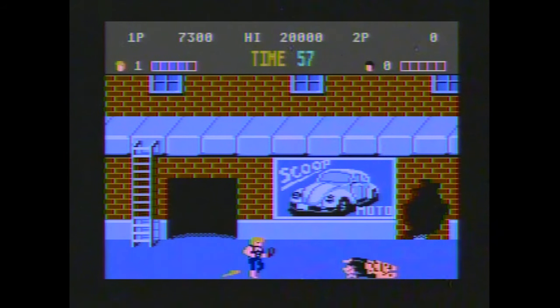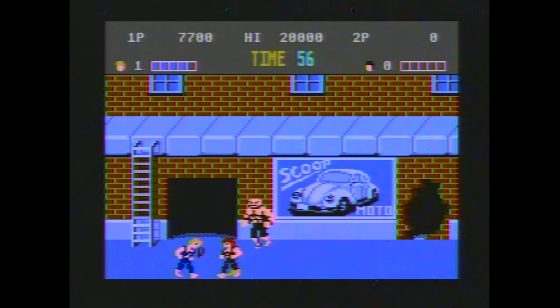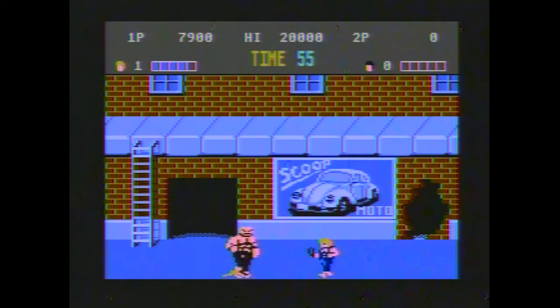It's horrible. Horrible! How many synonyms for terrible and horrible and awful can I come up with? Where's the thesaurus? How about suck? That's what this game does.